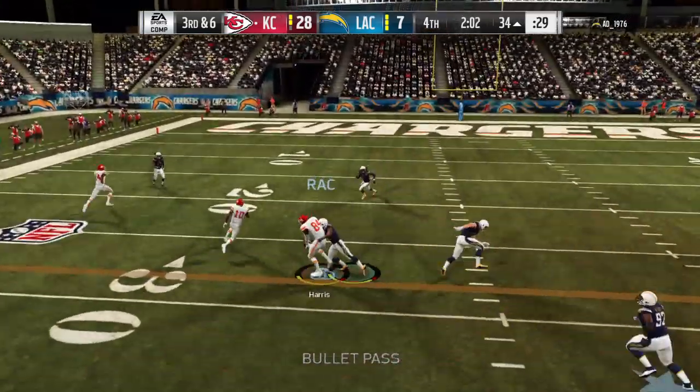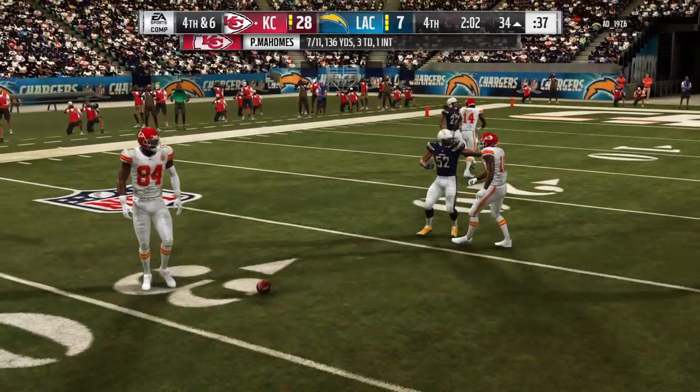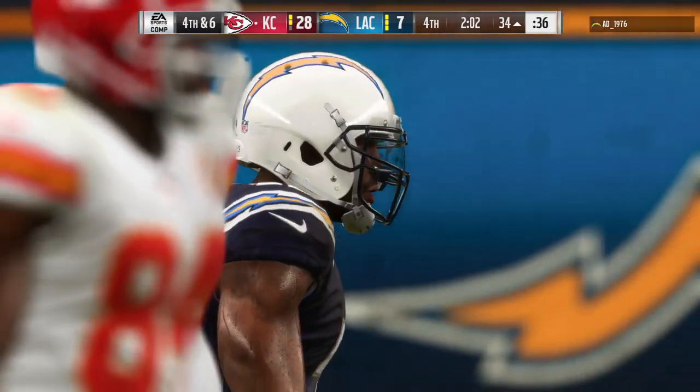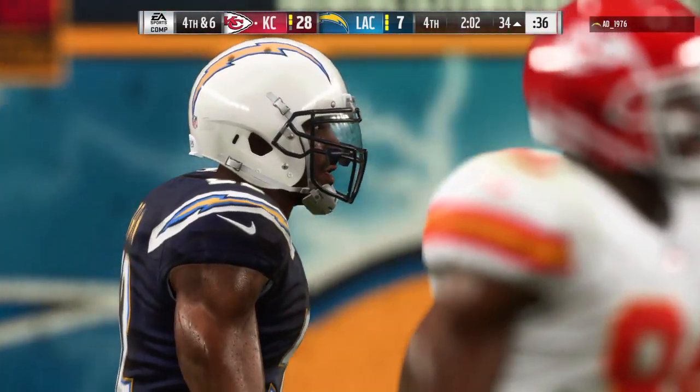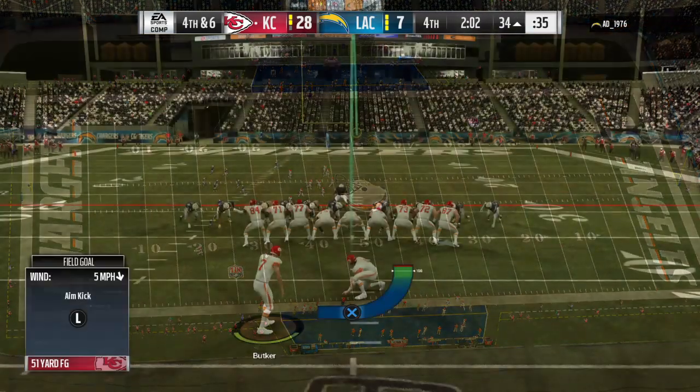Now Mahomes. And he couldn't hang on to it through the contact. Incomplete. You can tell they were hoping for a flag there offensively. Several on the sideline motioning, hey, why not a penalty? Why not a penalty? What did you see?